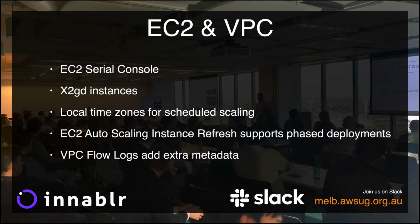But then, speaking of new instances, our friend the X instance type has finally received an update, and we now have the X2GD instances. Yes, very big. There's massive memory. Up to 64 cores, which is not bad, and 1 terabyte of memory and 2 terabytes of SSD. So that's a pretty nice machine if you want to run it, and you can have bare metal. I have looked into it a bit more, and if you compare it to the R6GD, it has double the memory, and everything else is the same. Oh, wow, okay.